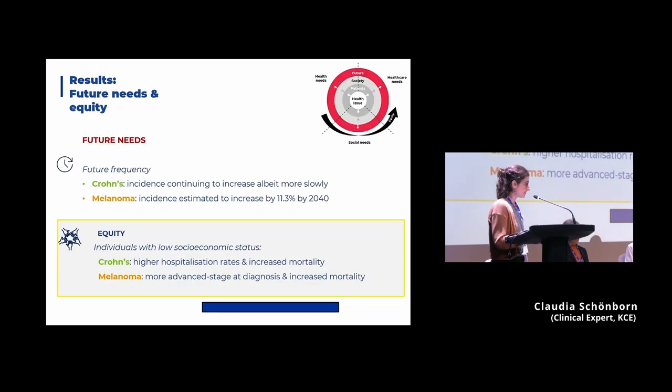In terms of the future needs, we measured the future frequency, but there was no data available for Crohn's. What we know is that the incidence is continuing to increase but at a slightly slower rate. And for melanoma, the incidence has been estimated to increase by 11% by 2040 and then to level off. The equity was a transverse dimension, and we looked for evidence on that. And we found, for example, that among Crohn's patients, those with a low socioeconomic status had higher hospitalization rates and increased mortality. Among melanoma patients, those with a low socioeconomic status tended to have more advanced stage at diagnosis, leading to increased mortality.